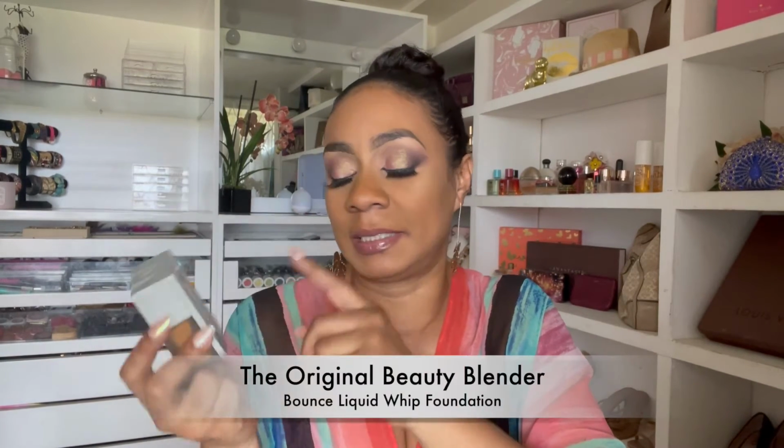You won't regret it. Now, this is a foundation fail that really disappointed me because I had such high hopes for it. So many people said that they loved this foundation, and at the time it was released, it didn't have a lot of shades, at least for my complexion. So when I saw this on the Sephora sale section, I said, let me pick it up.